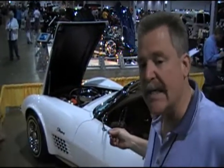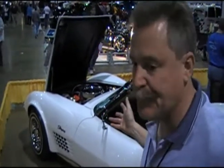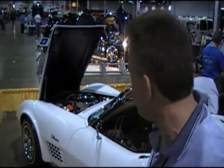A good friend of mine in Canada, Dwight, came to me 2 years ago and has had this car. He was actually the second owner of the car. It was sold and he bought it back three owners later and then retained the car. It's beautifully done. It's all in lacquer.